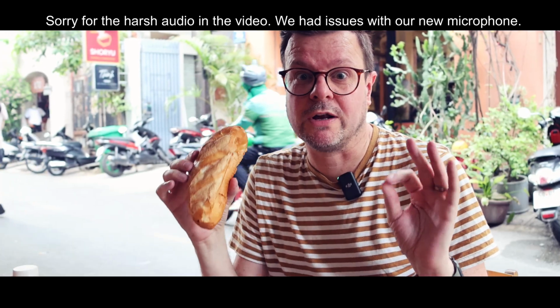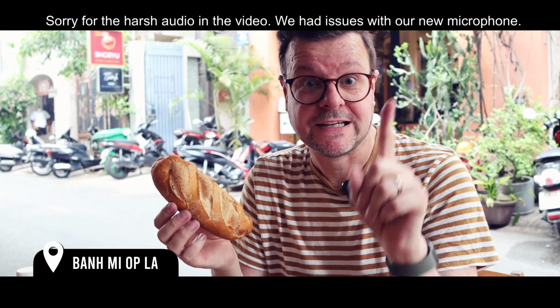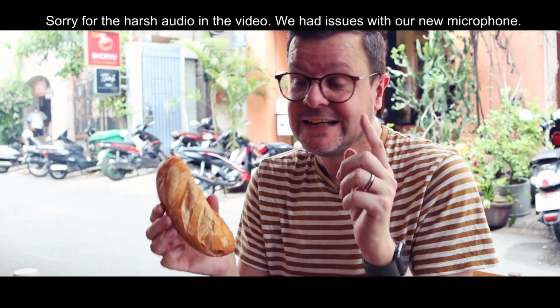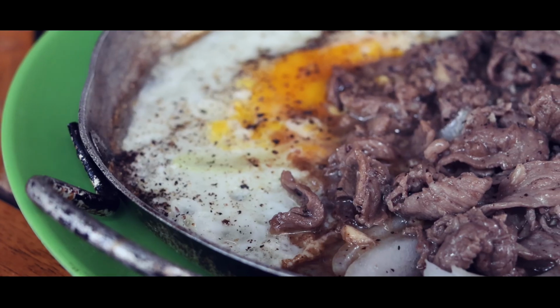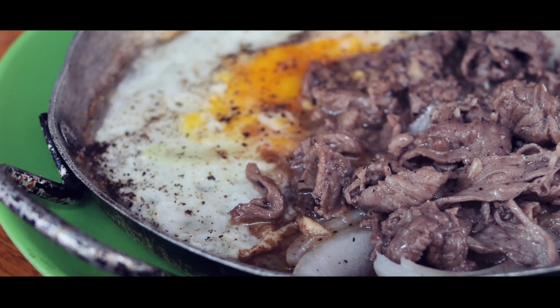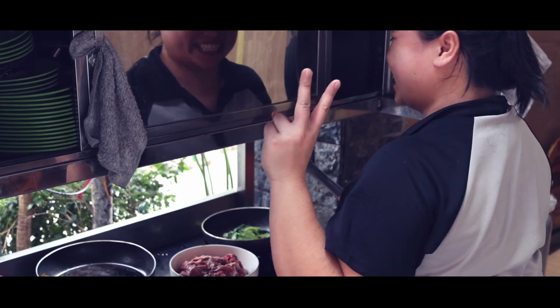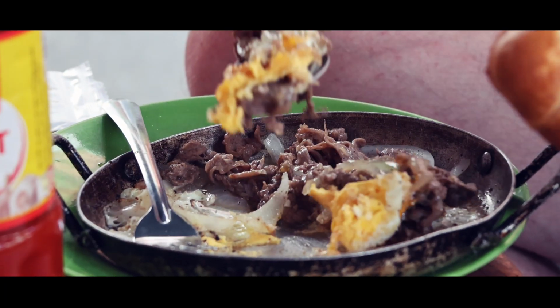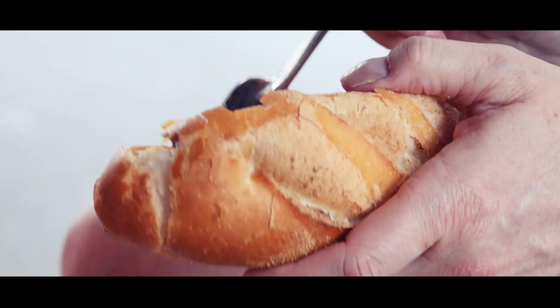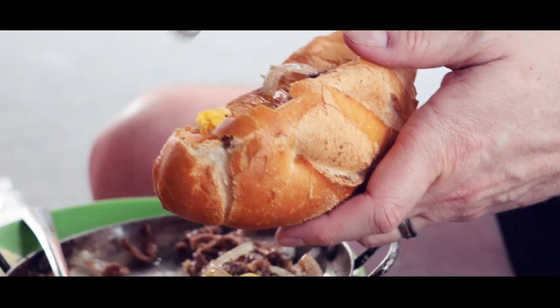So banh mi is one of the most famous, most iconic dishes in Vietnam. But if you visit Ho Chi Minh City, Saigon, then you can also try the banh mi op la, with egg and beef. That is bread with a little pan where they just fried an egg and some beef and sometimes even some sausage. And you just put it on your bread. It's more like a breakfast dish, but you can eat it all day, every day here. I'm not gonna add the chili sauce, because that might be a little bit too hot, and it's already a very hot day here. So here we go.